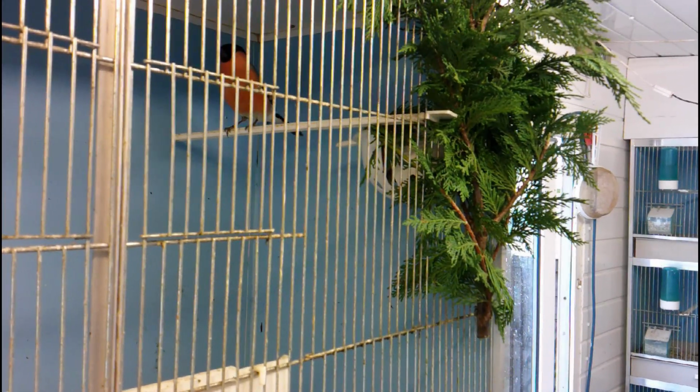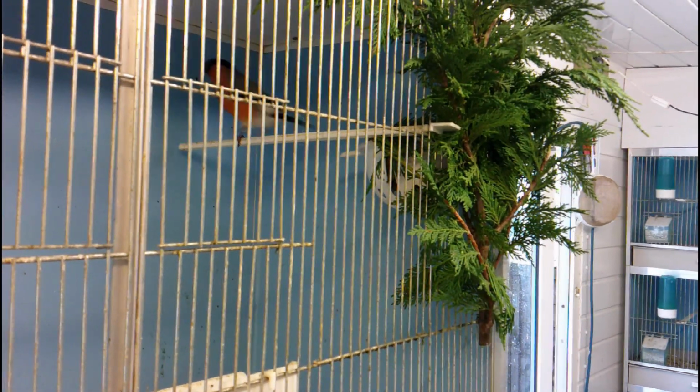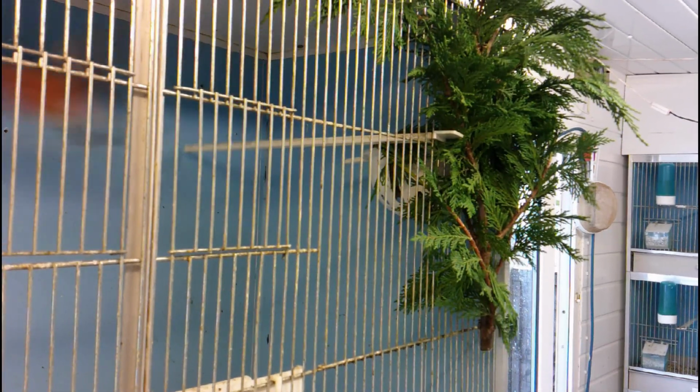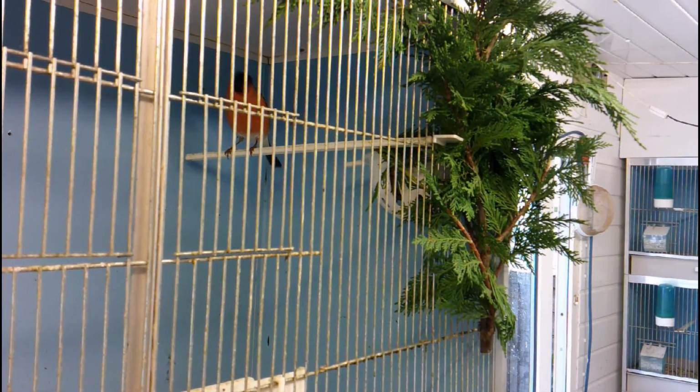So note where the perch is, directly in line with the nest. At least that way the cockbird can feed the hen when she's on the nest, and when the chicks hatch, the parents can feed both the young and the hen.